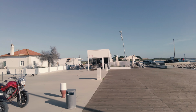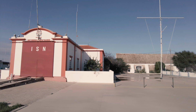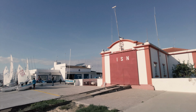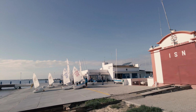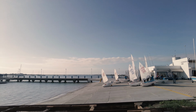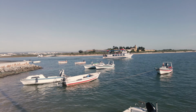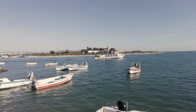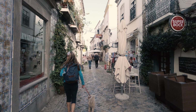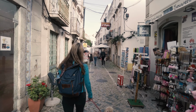At the actual jetty itself, there are cafes and sailing clubs, the equivalent of the Portuguese lifeboat station, and yacht clubs at the end, with the kids preparing to take themselves out on sailing dinghies. That's the water taxi. There's all these lovely streets with little knick-knack shops, and it's a lovely place, this.